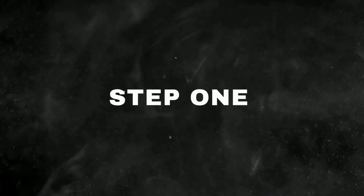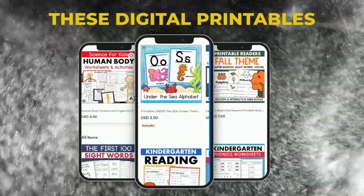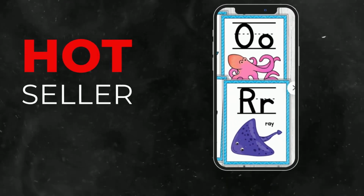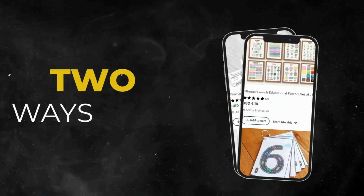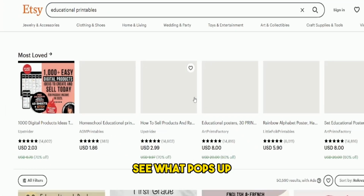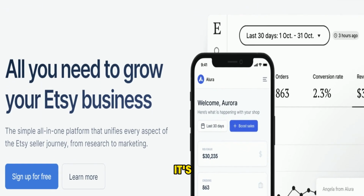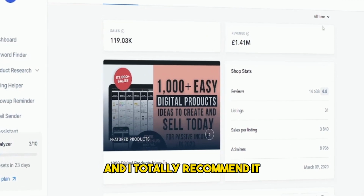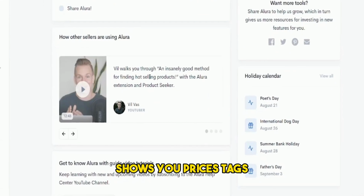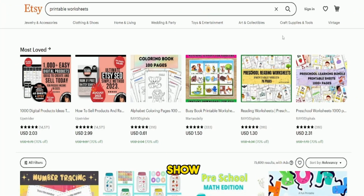Okay, step 1. First, we got to make sure the stuff we want to put on Etsy, these digital printables, are gonna sell. So we're doing a bit of market research to choose a niche that is a hot seller. I've got 2 ways I like to check things out. First, head over to Etsy, type in a few related words, see what pops up, and check out similar products. The other way is using this tool, Alura. It's a browser extension I added, and I totally recommend it. Alura dives deeper into current hot sellers on Etsy, shows you prices, tags, descriptions, and all that good stuff. Let me show you how I use it.